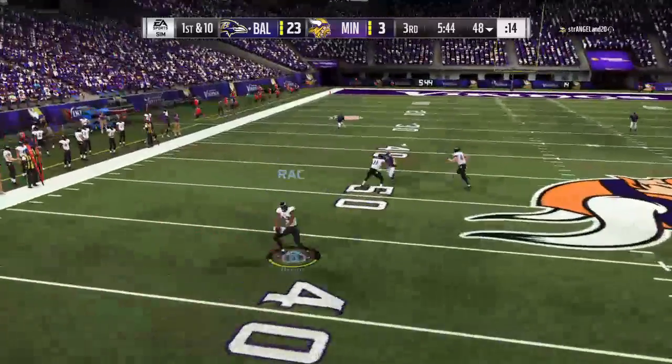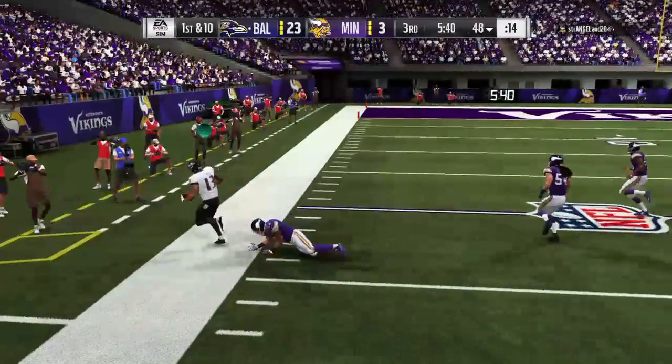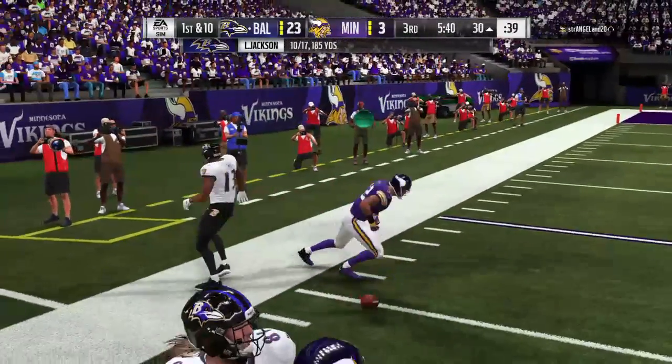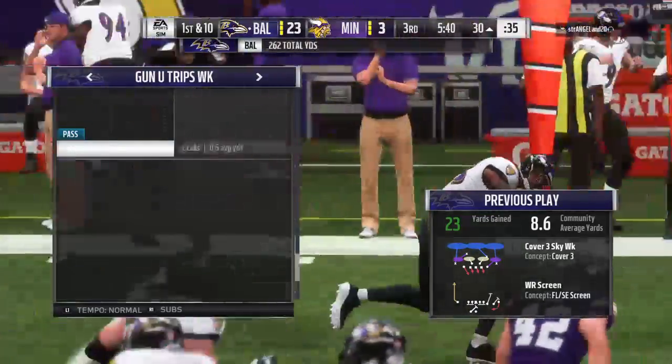Throwing now, Jackson on first down. Looking left side and completing it to Thomas. And he'll get this to the 30-yard line before crossing over out of bounds. 23 yards on the play.